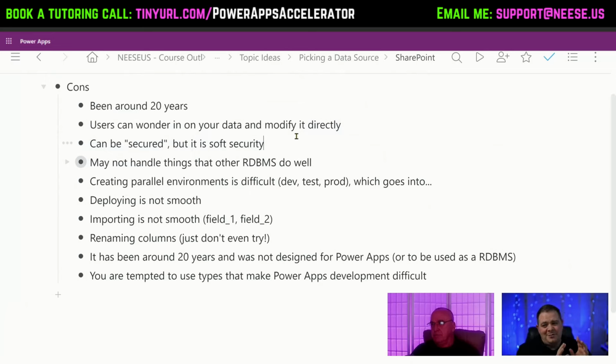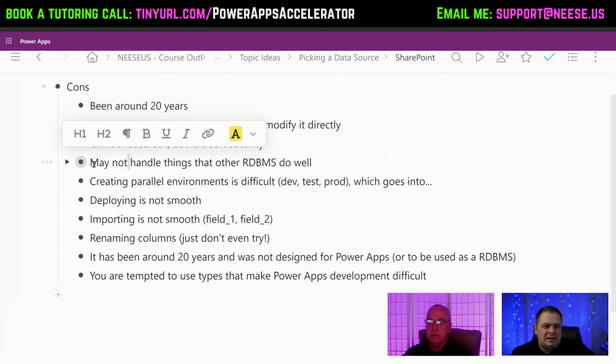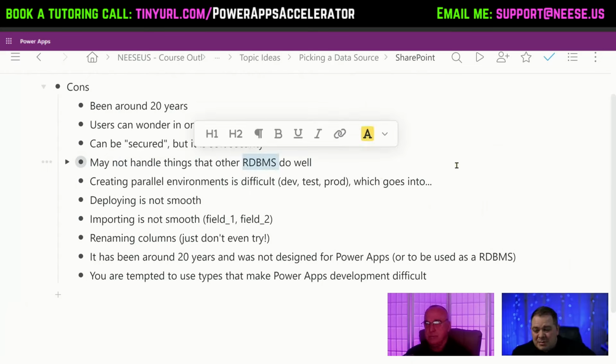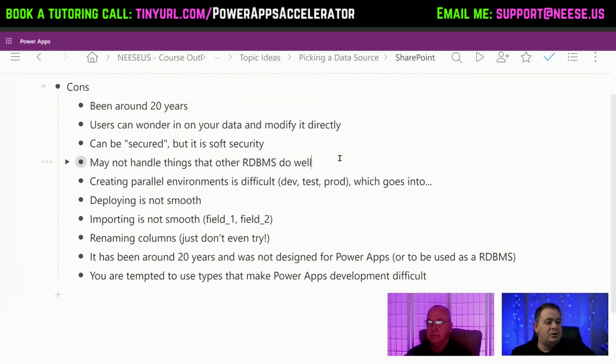Now, it's different with SQL Server and Dataverse. Well, you know, that's a different video, a different day. But it's going to pass in their credentials. So if they don't have access to read and edit, then your app won't be really of any use to them, right? Right. So they might be able to find it back there. So I'd call it soft security. It may not handle things that other relational database management systems like SQL Server do well.